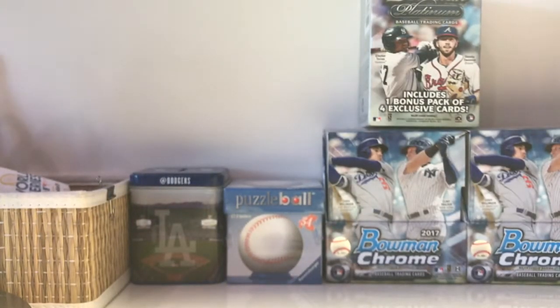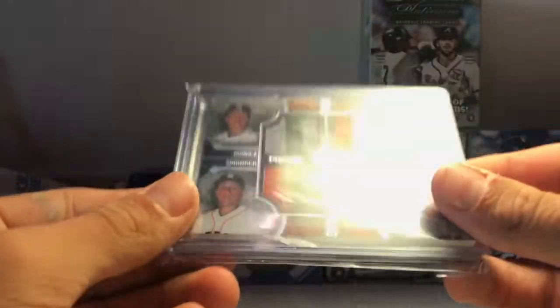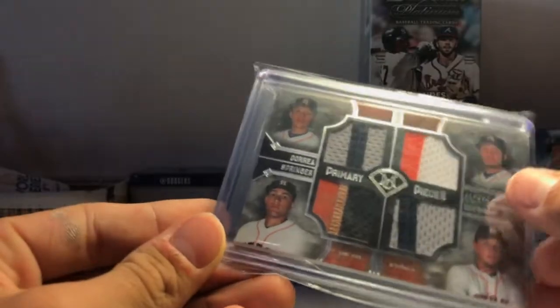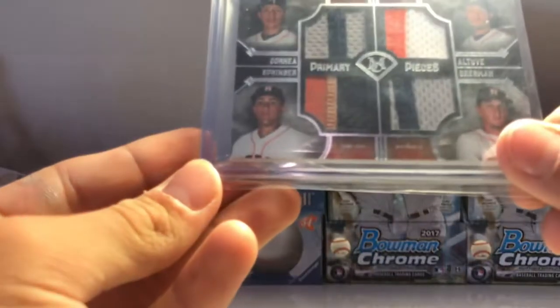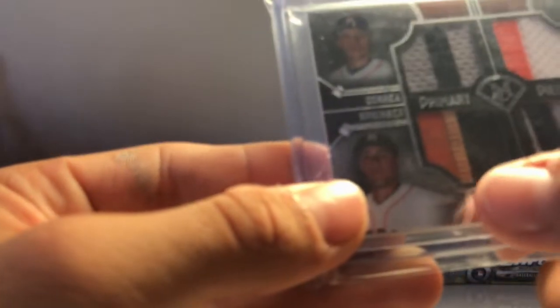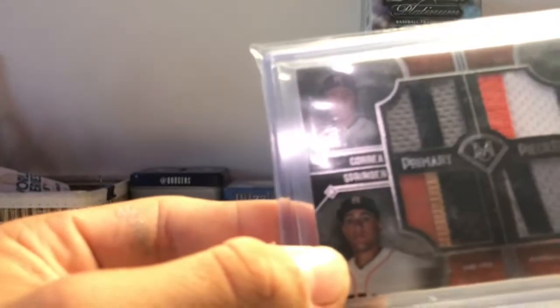This is one of my favorite Alex Bregman PC cards. This quad relic of four people on the team. Altuve, Bregman, and Correa and Springer. You can kind of see a little dirt in the patch right there. Try to get the light.